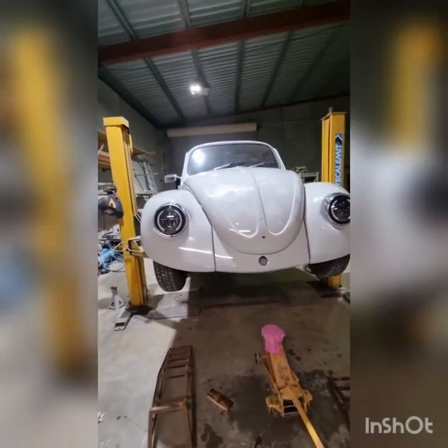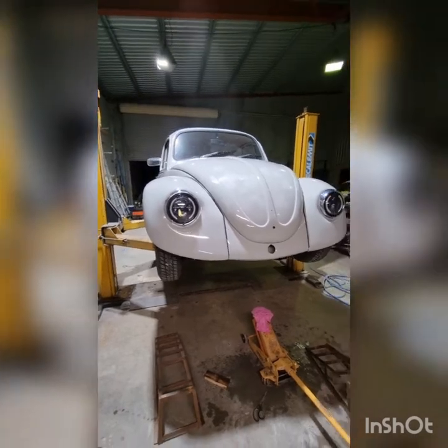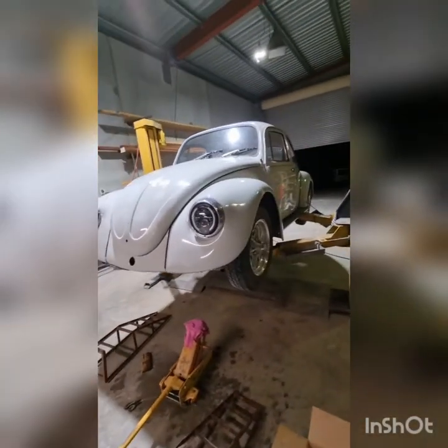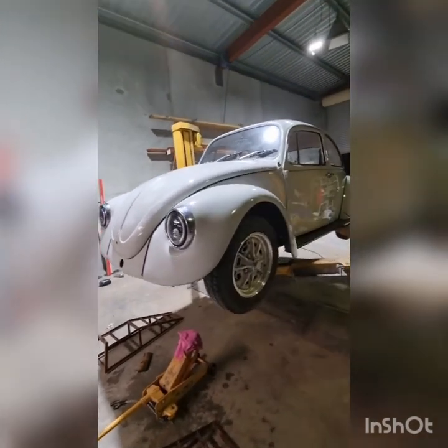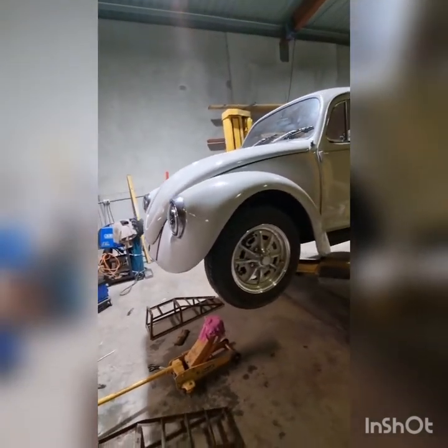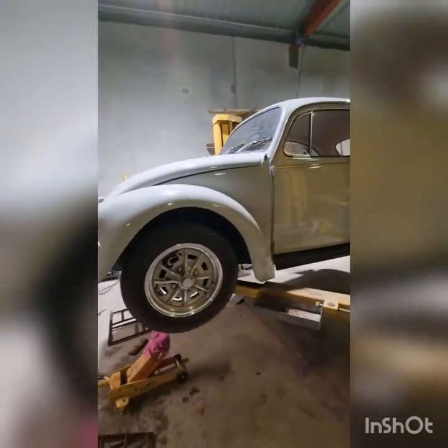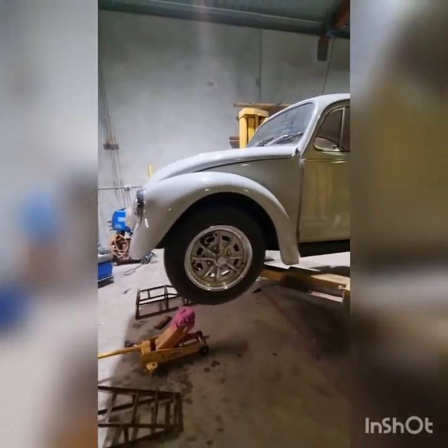Didn't get a lot done this weekend. I worked yesterday and only spent a few hours in here today. Had to do some work on my mum's car. Anyway, headlights are in. Bonnet's back on. Just doing a bit of a colour sand on it.